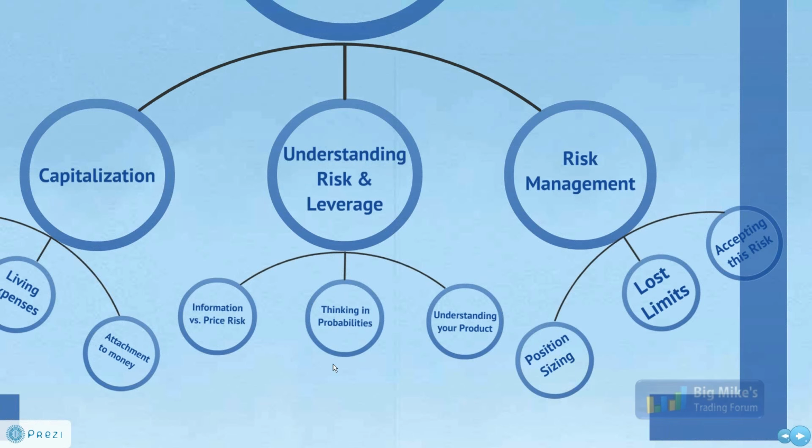I talked about risk and leverage, and within risk you have to be able to identify and understand what type of risk you are taking. Generally there are two types for the type of work that we're involved in: information risk and price risk. Information risk is when you take the price that you want and risk not knowing enough about what's going to happen next. Price risk is when you wait for more information and risk a worse price in order to get that information or confirmation, like an indicator crossing over or something like that. Those are the two main types of risk.